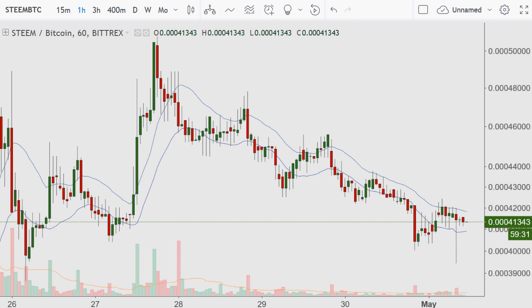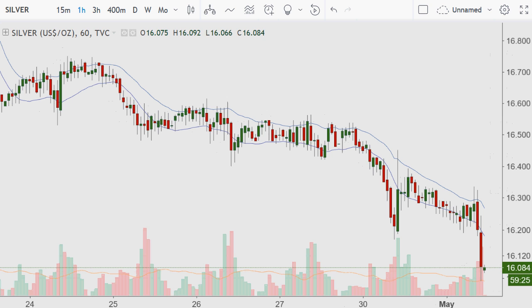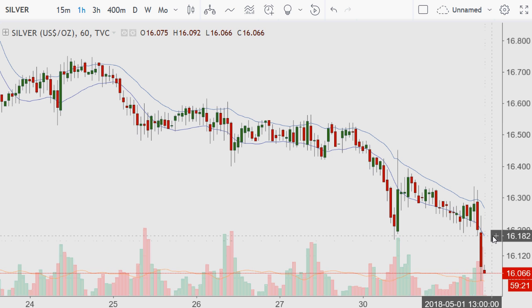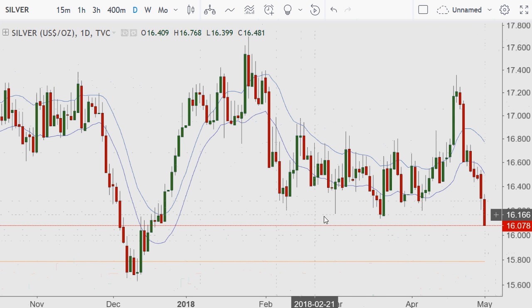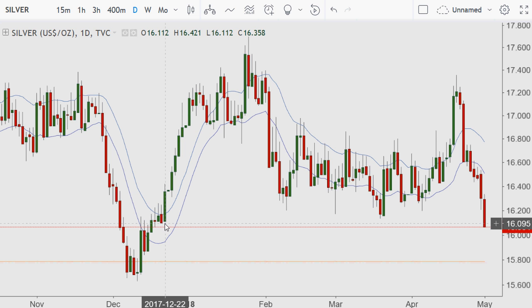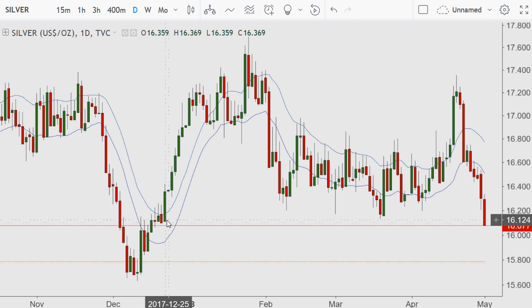okay, I'm going to conclude this video but talk about silver to finish it, which on the hourly time frame has continued its decline to 16. Daily time frame would be at its last levels, barely breaking support from down in Christmas time. So we're at all-time lows for the year 2018, priced in US dollars.